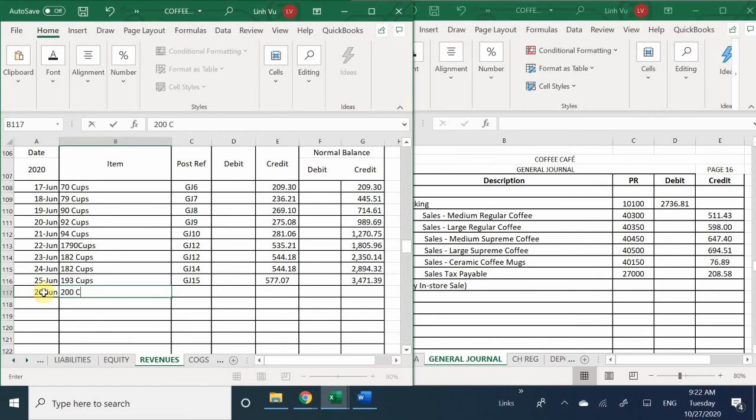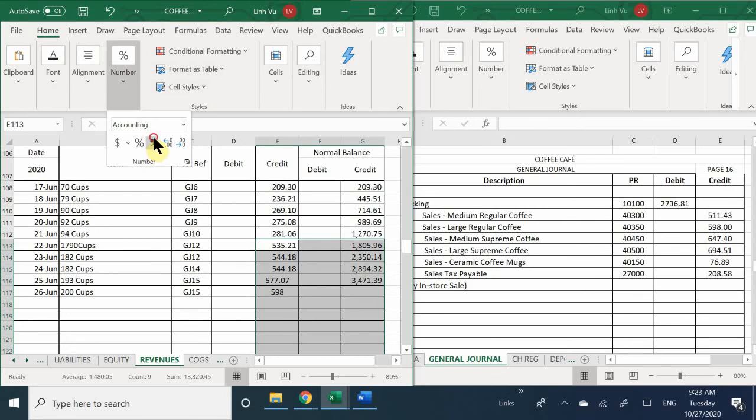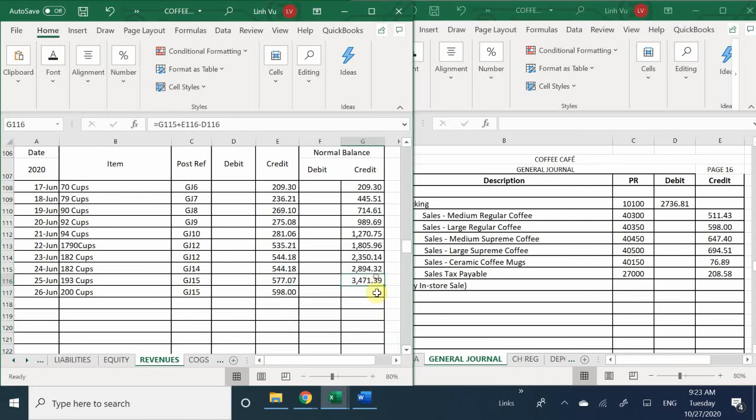626, 200 cups. General Journal 15. And how much did it cost me for those 200 cups? $5.98 even. Good. All right, bringing my total cost to $4,069.39. Okay, good.